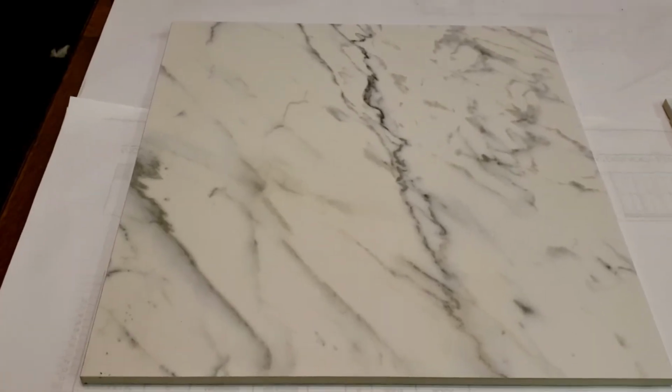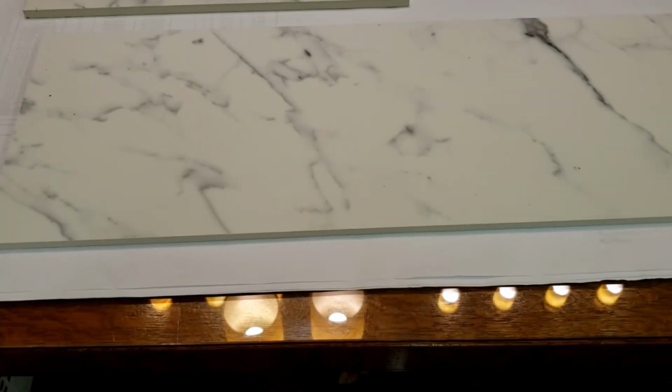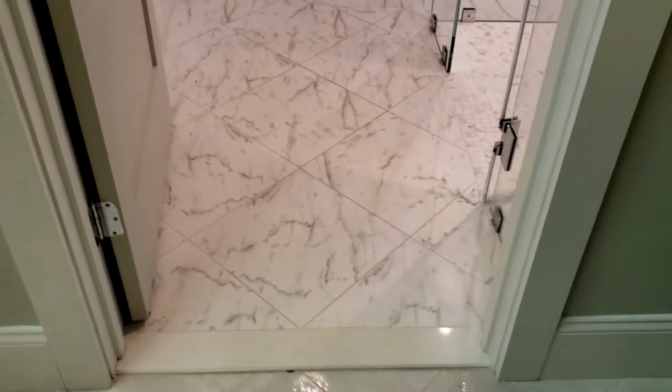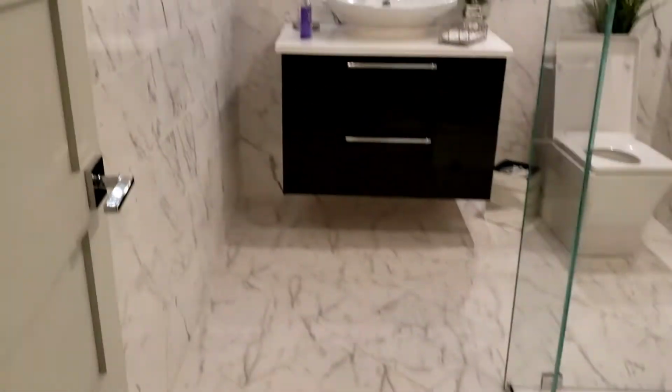So this would be the floor in the bathroom. The polished 12 by 30 would be the walls. Starting with the floor tile, you can see the 18 by 18 non-slip tiles, and they are obviously non-slip and not polished. Then we go up to the walls.